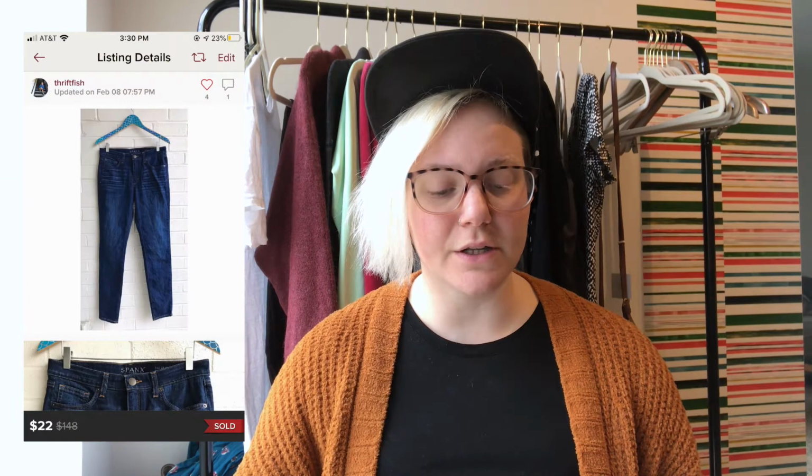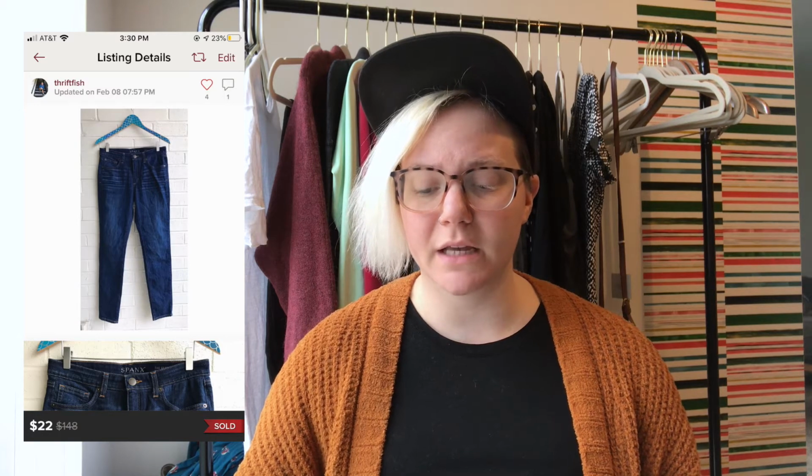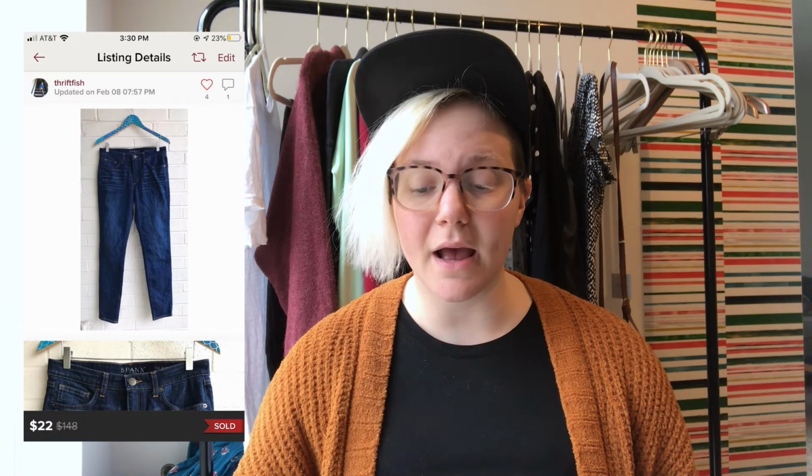Next item that sold within 3 days was another pair of Spanx. These were Spanx Slim X skinny jeans. This pair did not sell for as much as what I've been selling Spanx for lately, but again, an offer came in and I accepted. I think I might have sent this offer out. It sold for $22 and gave me a return of $17.60. And I'm just giving you my net earnings. This doesn't factor in cost of goods or anything like that.